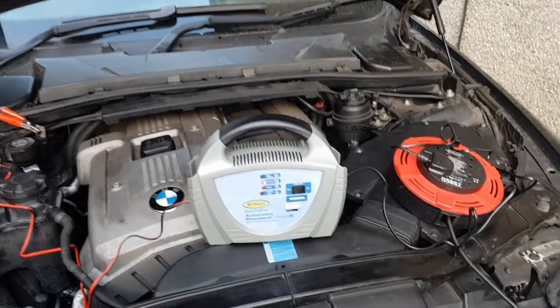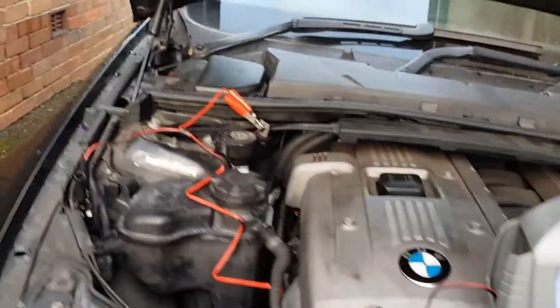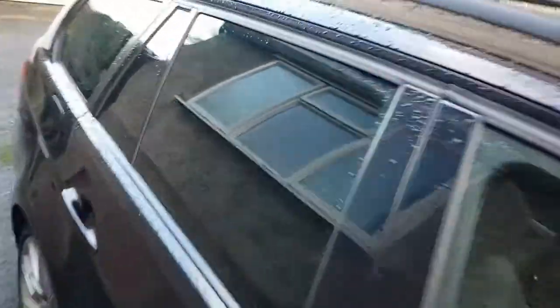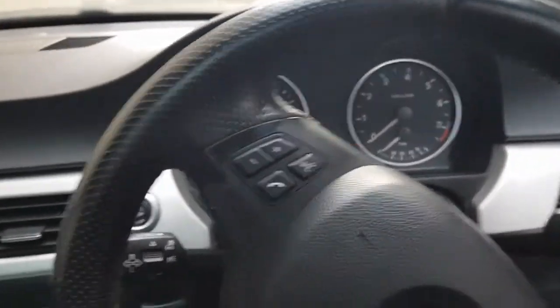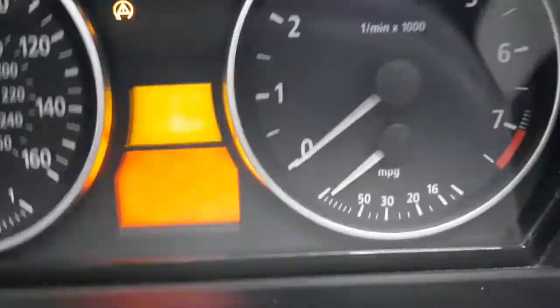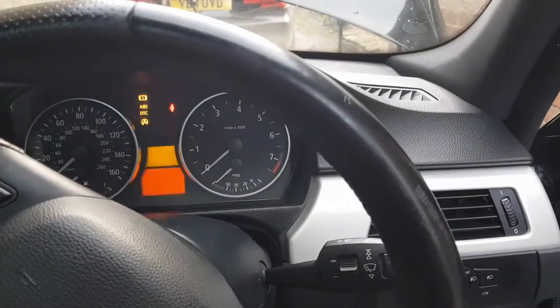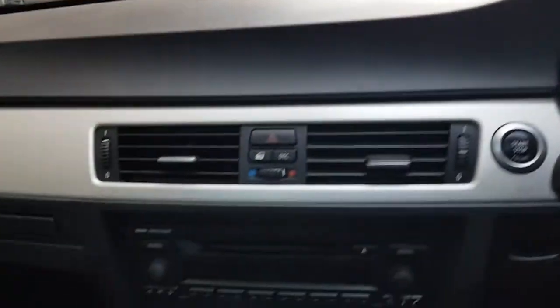I was convinced by the technician in Screwfix that this particular charger had never given him problems, so I decided to purchase another charger from the same brand. Notice here that the dashboard is flashing, where with the previous 12 amp charger the dashboard was constant in terms of the lighting of the dashboard. It was constant. Here it's flashing. That should have set the alarm bells ringing.